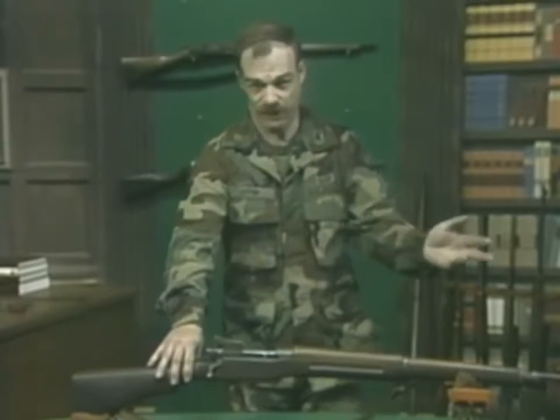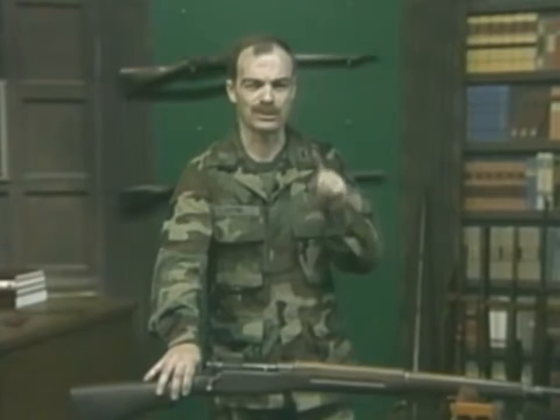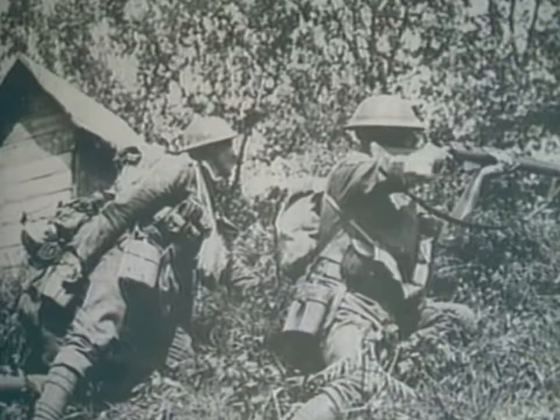In some armies, marksmanship training was given little attention. In others, rifle marksmanship was considered to be the primary soldierly quality. The British are a good example of this. They had learned their lesson in the Boer War, and in the early 1900s, their emphasis on marksmanship made them one of the better armies in the world.